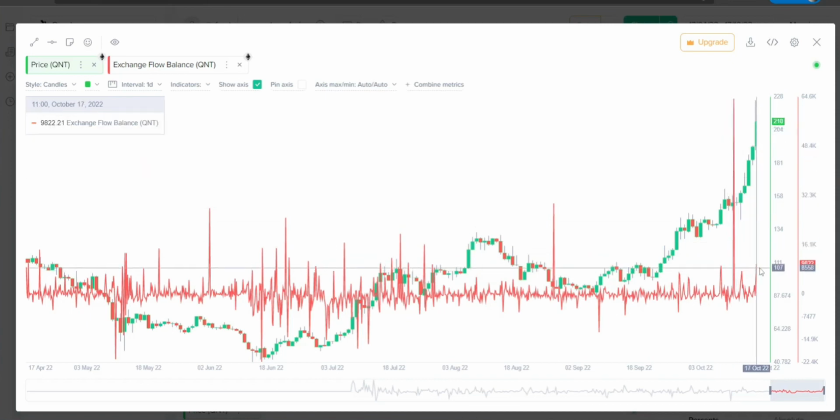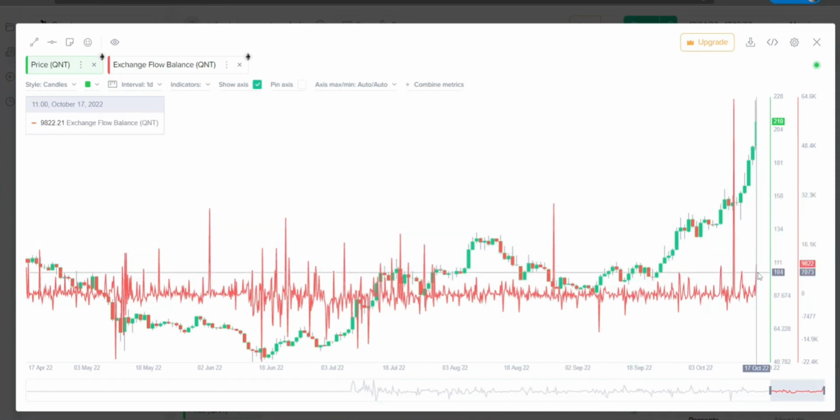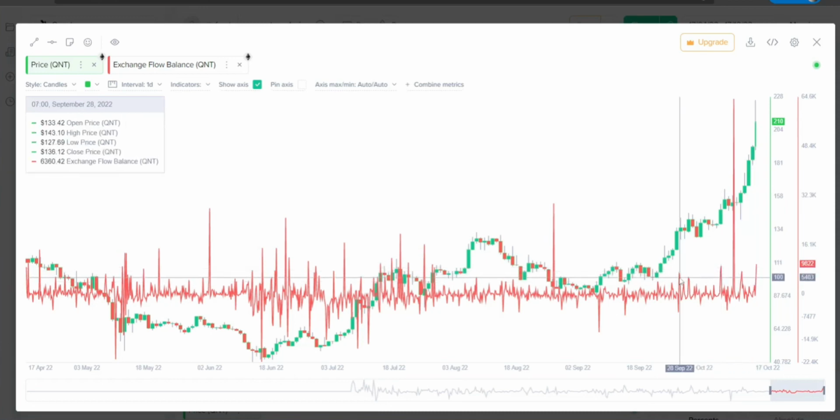So yeah, if you are considering buying Quant right at this moment, I'm just showing you the current metrics that are showing right here. We have Quant flocking to exchanges. Obviously it's not yet dramatic. You can see that it's still in the normal bounds, but if it starts exceeding this right here, this is something that should raise your antenna.